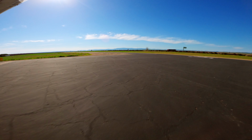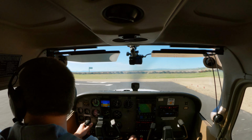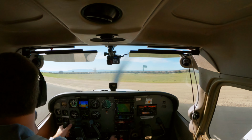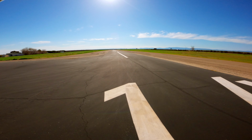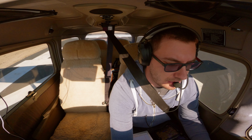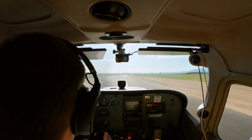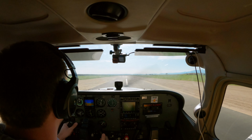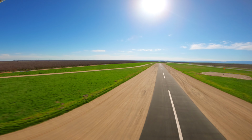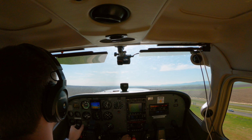Short field procedure. Runway is clear. Mixture goes rich, landing lights on. Full throttle. Flaps up above 60.